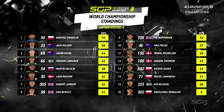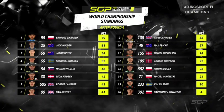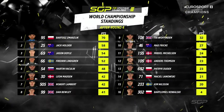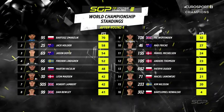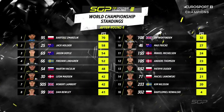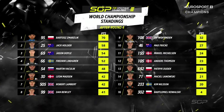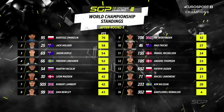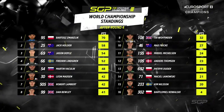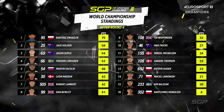Freddie Lindgren slipping down a couple of places into fourth. Martin Vaculik hanging on in fifth. Leon Madsen into sixth place now, moving forward alongside Robert Lambert on 42 points and Dan Bewley on 41. And then there's a gap to Tai Woffinden in ninth. But nonetheless, it's a significant move from Bartosz Smarzlik, and he returns to his homeland and his hometown in Gorzów in 2 weeks' time. So it's looking good for him.